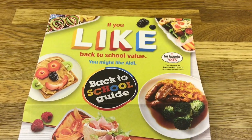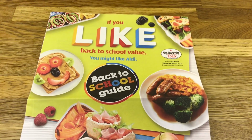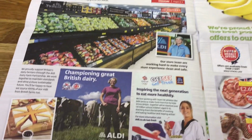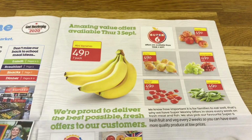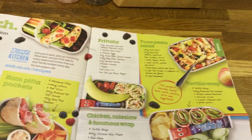This seems to be a different magazine than they usually have, but it says, if you like back to school value, you might like Aldi's. And then they've got their Super 6 at the front, which they usually have at the back of the magazine. Oh, there you go.